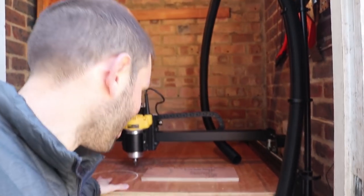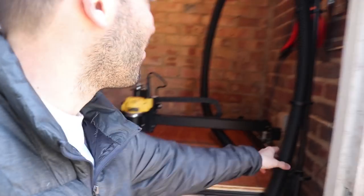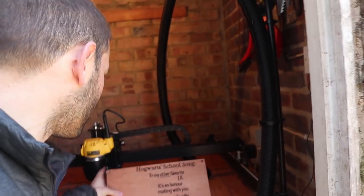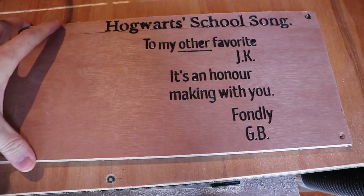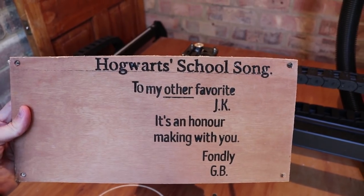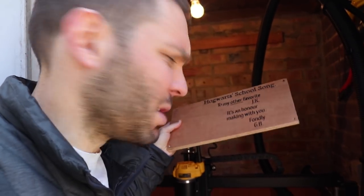All right, now I have the X-Carb all hooked up, but I first put on a new door, but that's not a door video. I have plenty of those in my earlier ones. Let's check how this looks. So we've got the whole X-Carb set up right here, and everything's plugged in. We even have the vacuum hoover hooked up down below here. And yeah, oh, looks like there's a note here as well. Hogwarts school song to my other favorite JK. It's an honor making with you, fondly GB. I'm not really sure what this means, but whatever. Yeah, now let's carve.